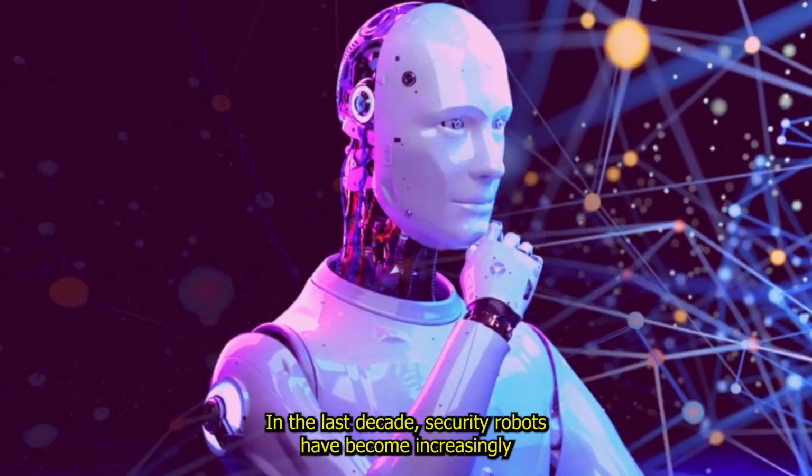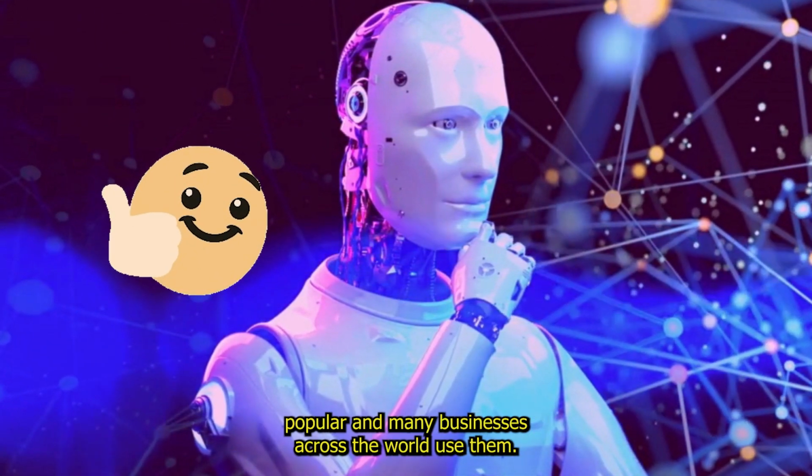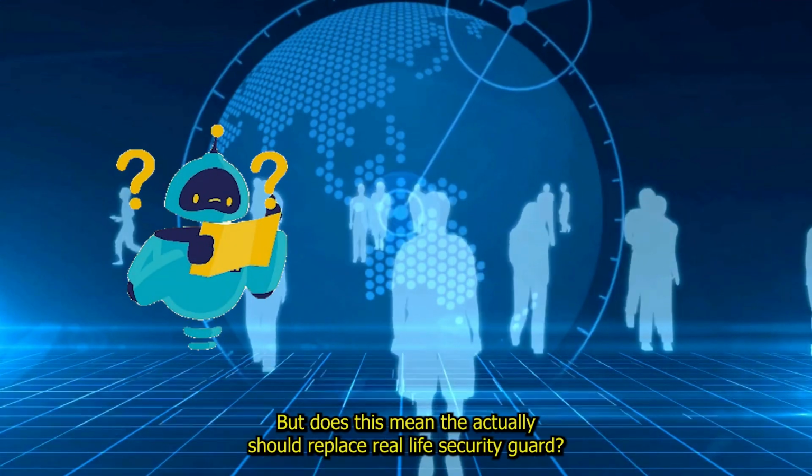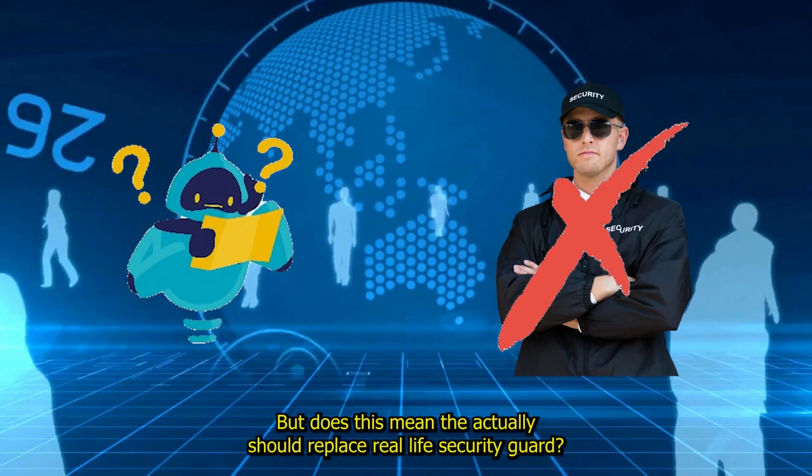In the last decade, security robots have become increasingly popular and many businesses across the world use them. But does this mean they'll actually replace real-life security guards?